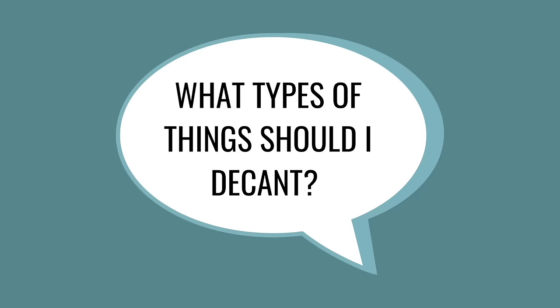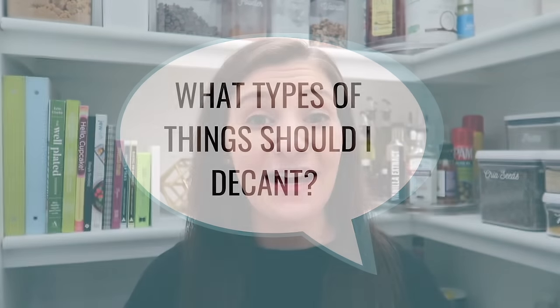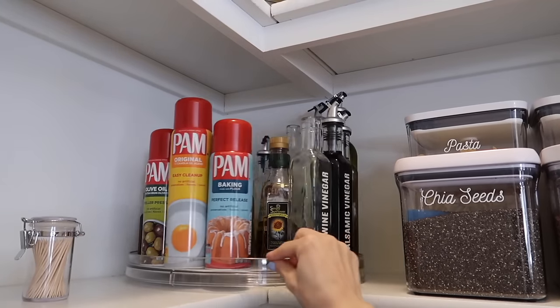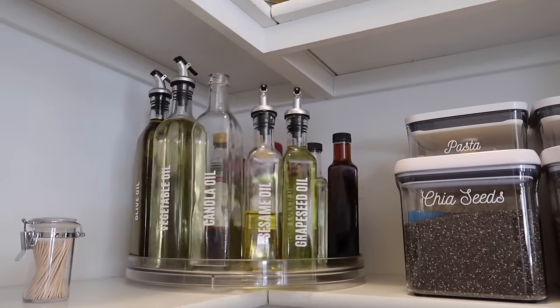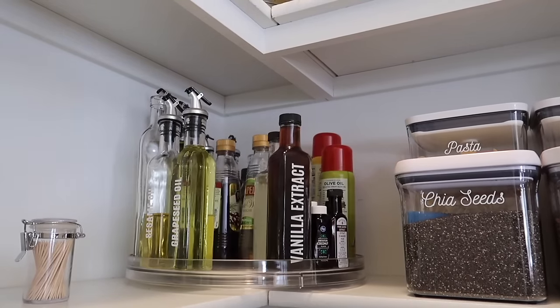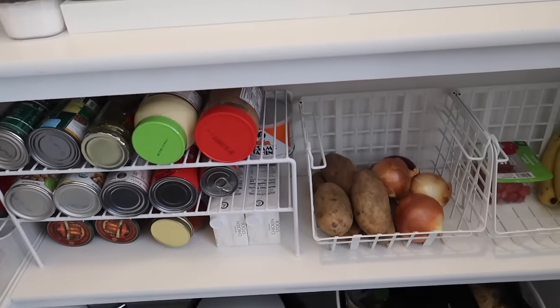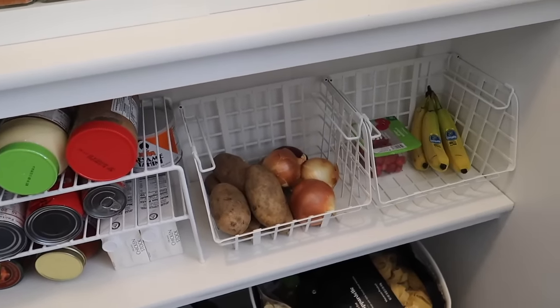What types of things should and can I decant? I decant both dried goods and some liquids like my oils and my vinegars. So it doesn't just have to be for your dried pantry goods. That's usually what people think about, but you can easily do both. I definitely don't recommend decanting absolutely everything that you purchase from the grocery store. Like I mentioned, it doesn't have to be an all or nothing thing. I would recommend decanting a few things. As you can tell, I'm a proponent of it.